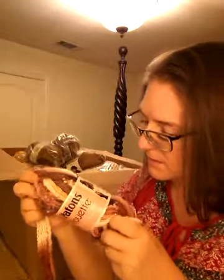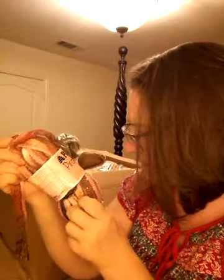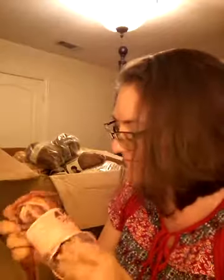It's 3 ounces at 85 grams, and it's only 17 yards, which is 15.5 meters. But it's really pretty, and I like it. I've got quite a bit of the Red Heart Boutique sachet yarn at home that I actually scored from Dollar Tree.